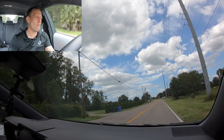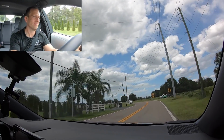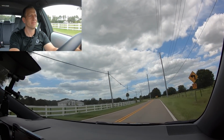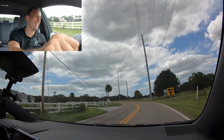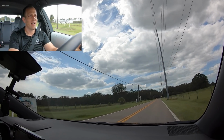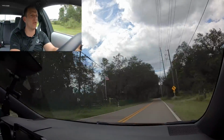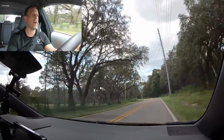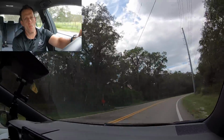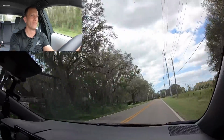All right, guys, let's have some more fun on throttle. Feeling good. Little dab of the brakes, carry the momentum. I like how smooth the shifter goes from gear to gear. Clutch feels great. Here we go. Yeah, that's what I'm talking about.